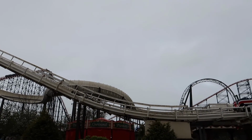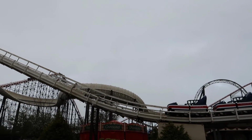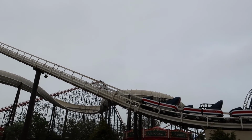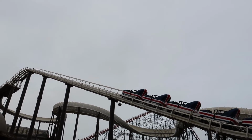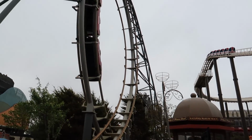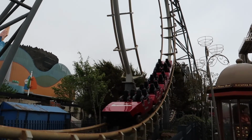There's another test train being sent on Avalanche. There's a chap stood in the entrance at the moment telling people that it's not quite open yet. Yeah, there we go. They are sending Revolution, and that's empty at the moment.